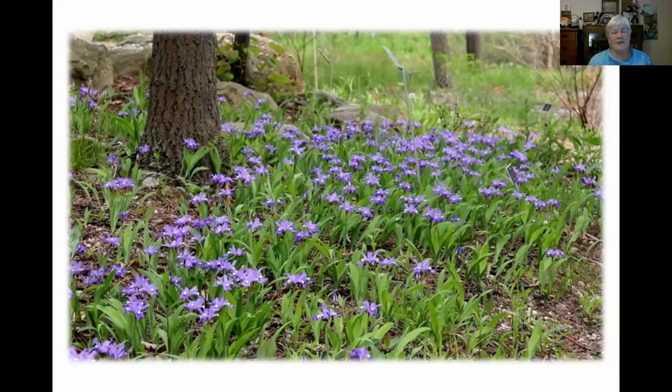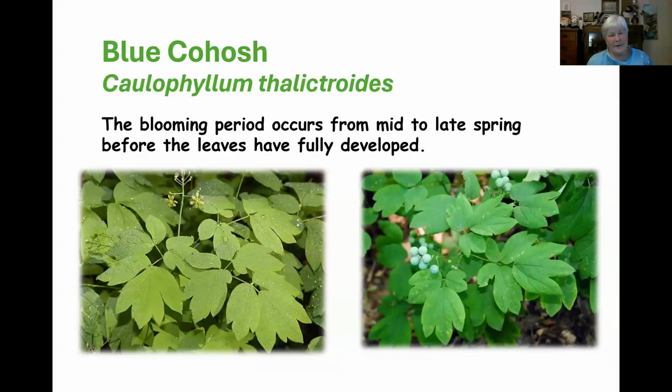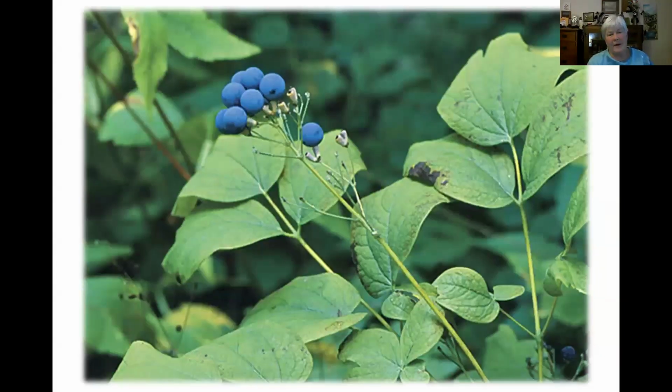Blue cohosh is one of those plants that here at the nursery, I'm still struggling to figure out just exactly how to grow it to my best advantage. I struggle with it, but it's a really cool plant. And a lot of people love it for the blue berries that you see later in the season. The plants might start to look a little bit tattered and dried up, but those berries are really interesting. I love the blue color. And of course, it's a medicinal herb. So some people are leaning more and more towards growing medicinals in their yards.